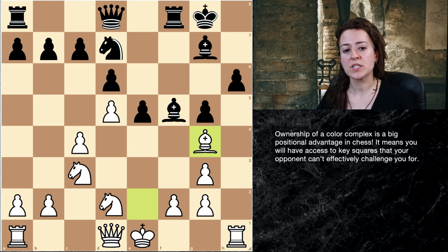So it's like you're not even just satisfied with a trade of these guys. You actually would rather also get a trade of the knights as well. Like remove everything that could help them fight for the squares you're interested in, right? The bishop's bad, magnify his poor quality by trading off all the decent black minor pieces, and that is going to be a strategic victory for you. So there you go. Kind of advanced strategic lesson for the day.